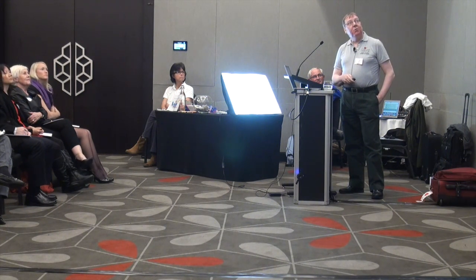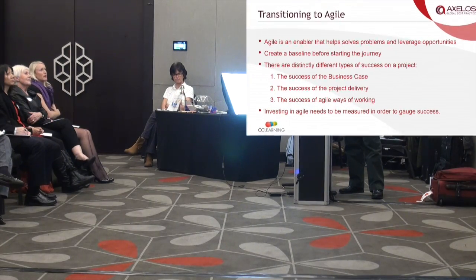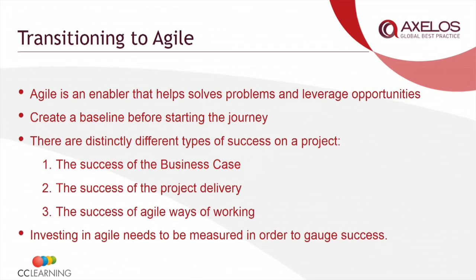So, start to pull this all together. It's important you understand what you are trying to achieve. In particular, for example, what does good look like? Is it the success of the payoff, the business case? Is it the success of how you do project delivery?